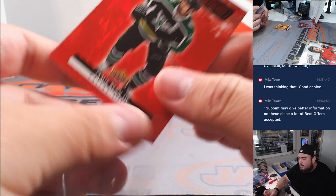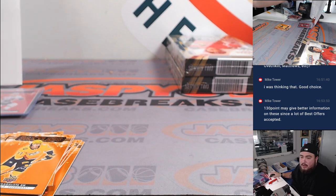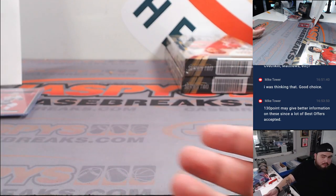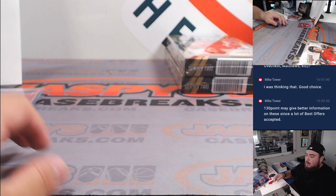And a Jamie Benn red. Let's move these, actually. Let's put this one at the top. Yeah, I'll double-check it if you can't see that, Mike. Or actually, no, my chat's back. Yay. That was weird. All right, let's go with the hobbies.